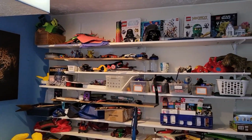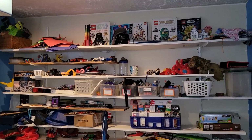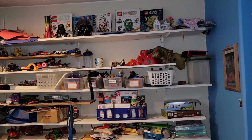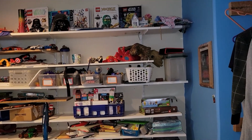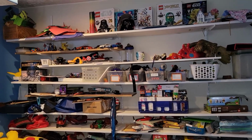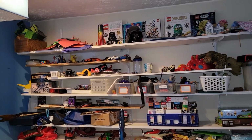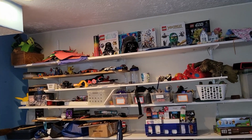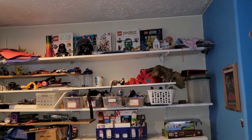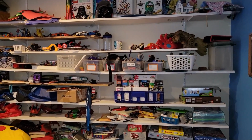I don't know. I see other things that definitely he hasn't played with or used in ages and ages, or that just don't need to be stored in here, that could be stored better elsewhere, or could be donated or whatever. Anyway, he and I will work on that together. And I totally see the books being able to fit in here nicely, and I think that will work out.